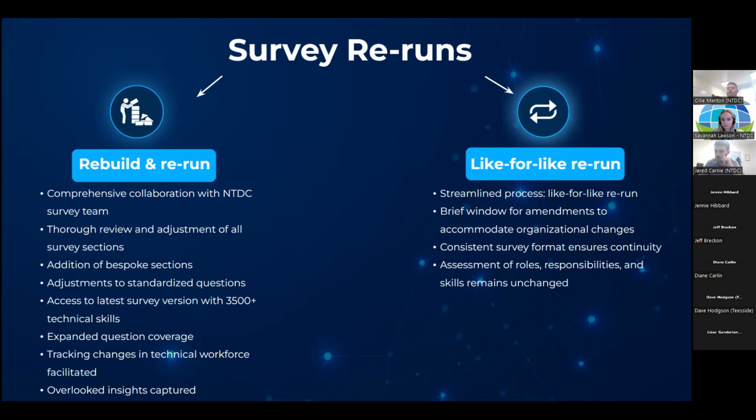With a like-for-like rerun, this is a slightly more basic option. This is basically if you just want to compare the data that you had before with the same data running it now, to see the changes that have been made. It's a streamlined process. We allow a brief window of amendments for anything organisationally that's changed. So if there are new faculties or new roles that have been created, of course it will include that. It uses a consistent survey format, so there's continuity, and everything you're comparing is exactly the same as before. Any of those changes, we'll make it as easy as we can to compare like for like.